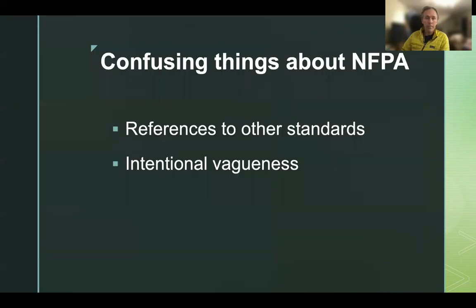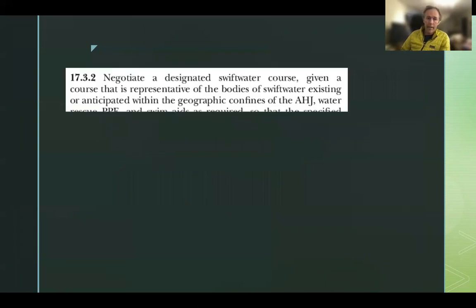Okay. One of the other confusing things about the NFPA is its intentional vagueness. Let me give you some examples. So again, 17.3.2. One of the requirements for this, from 2006: negotiate a designated Swiftwater course, given a course that's representative of the bodies of Swiftwater existent or anticipated within the geographic confines of the authority having jurisdiction. So it doesn't really tell you what kind of swimming this.